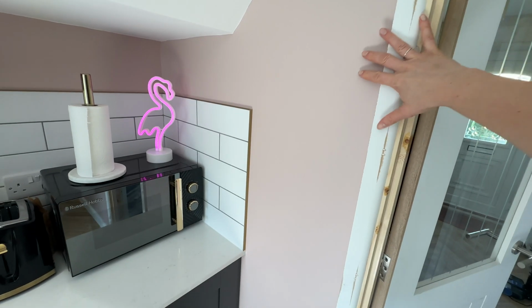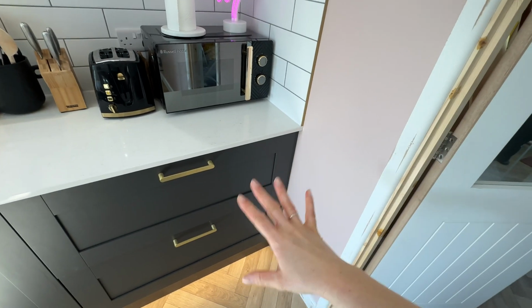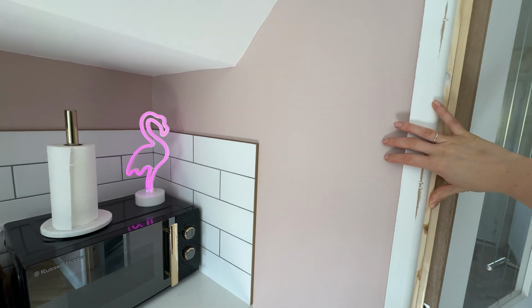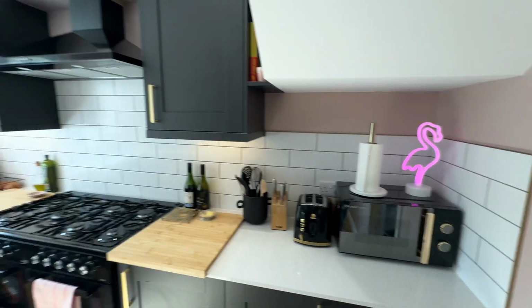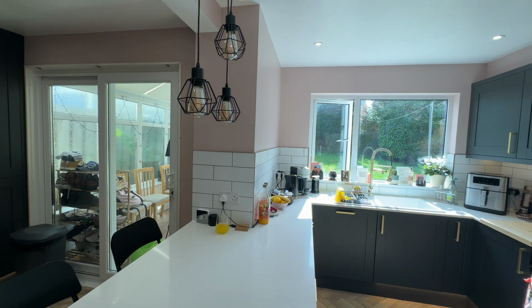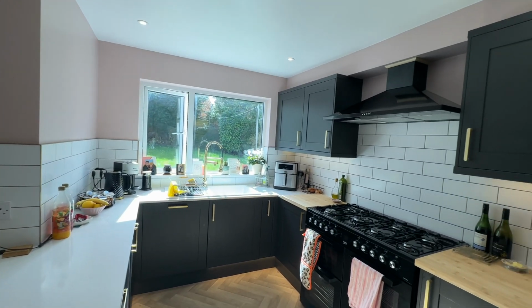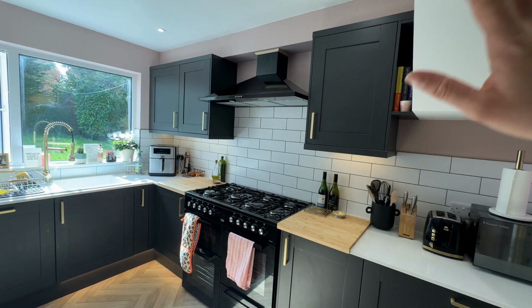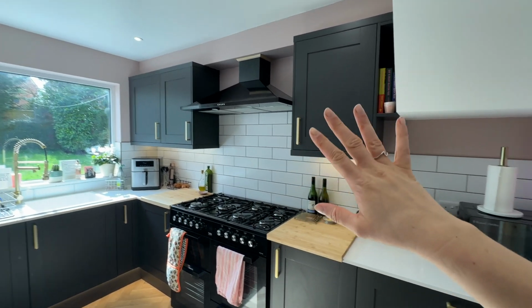Now, the first thing I chose after we chose the units and the worktops was this paint. This is Ciao, Sophia by Coat Paints, which I'll link down below. And it's this lovely dusky pinky colour, which I don't think looks too girly at all. I think Steve was a bit worried about it being girly, but actually I think it's the perfect blend of the dark masculine units with the clean white tiles and the pink paint.